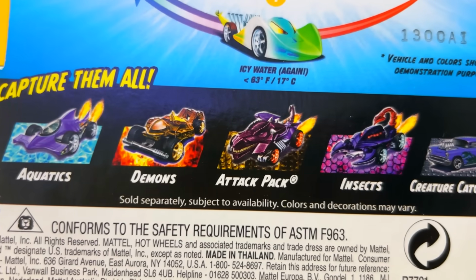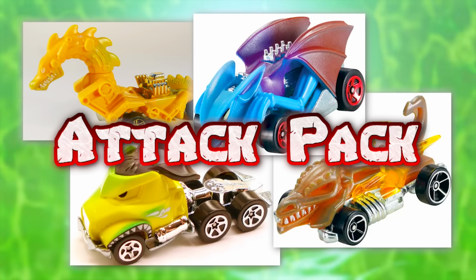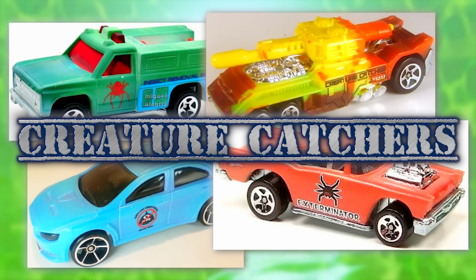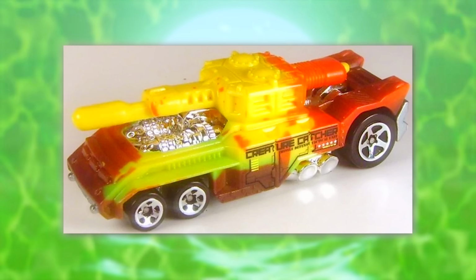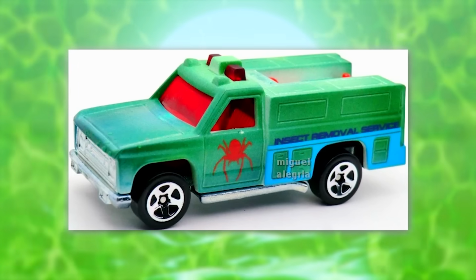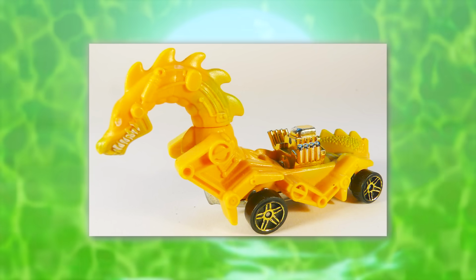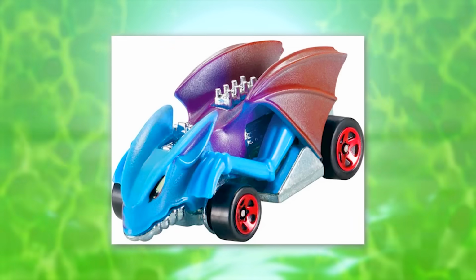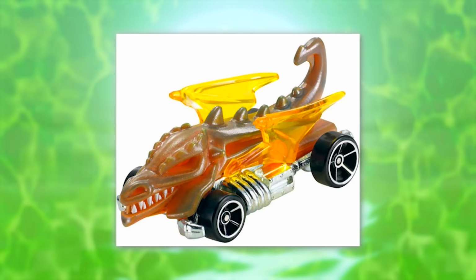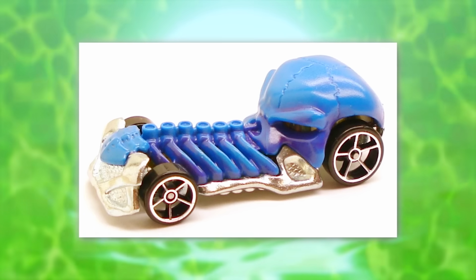The creature cars are also split into 5 different teams. There's the aquatics, the demons, the attack pack, the insects, and the creature catchers. Although the creature catchers aren't even creature cars at all, because they're the ones that catch the creatures, I guess. They're basically just an excuse to sell non-creature cars as well. Many of the creature cars were already Hot Wheels beforehand, like the Rodzilla, Zombot, and Vampira. But this series also introduced many new creature cars, like the Dragon Blaster, Piranha Terror, Speed Spider, T-Rex Destroyer, Buzzkill, Skull Crusher, and more.